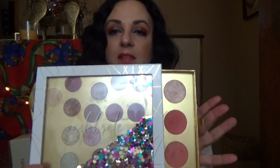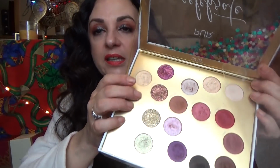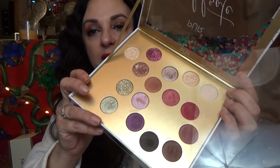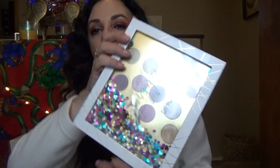This one you see me pull out quite a few times. This is the Pure Celebrate Your Selfie palette. It was their 16th anniversary palette. You do get highlighter and blushes with it, and on this side you get a mascara, a lip gloss, and eyelashes. The real star of the show, of course, is the palette itself. Their pressed glitters are extremely well done. I have a great color story in here to create neutral and or glam looks, and I do enjoy this. Yes, the packaging is bulky. If that does bother you, that's one thing, but I mean, look how pretty. That's why I want the Glitter Storm palette from Ciate, just for the packaging.